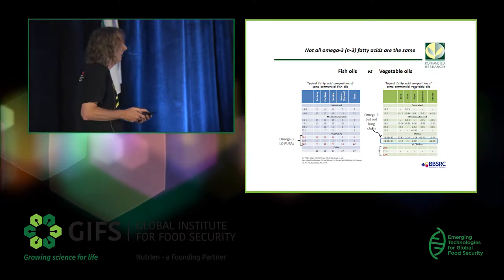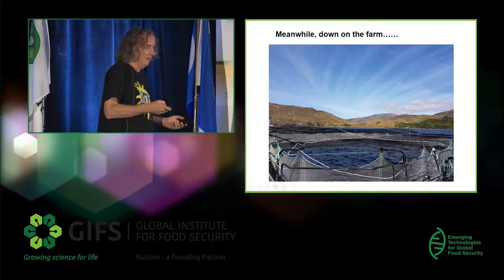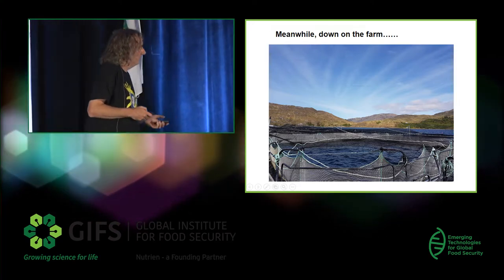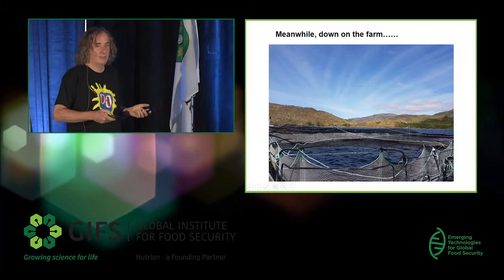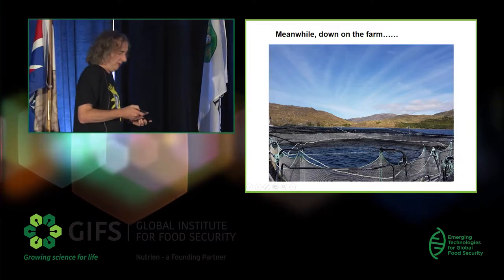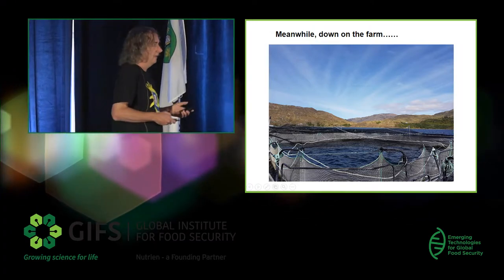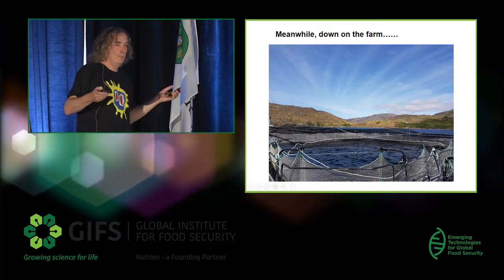Right. So, meanwhile, down on the farm, we've been talking a lot about farms, but this is the sort of farm that I'm interested in. This is a fish farm. And we haven't really talked about fish farming in this conference at all, which is maybe understandable, but I think fish farming is really important, because if you want to eat animal protein, fish farming is the most efficient way to produce animal protein for human consumption, far more efficient than any form of terrestrial production systems. So I think fish farming plays a really important role in feeding the 7, 8, 9 billion mouths on the planet, and that's why it's a huge burgeoning industry.